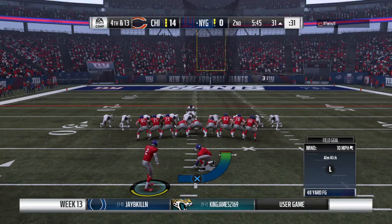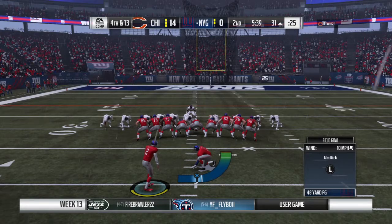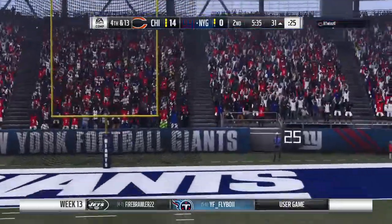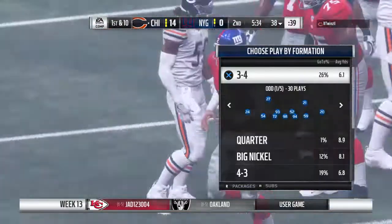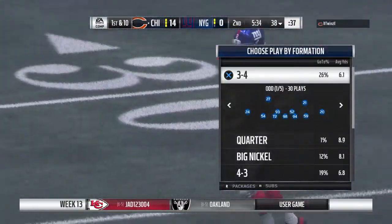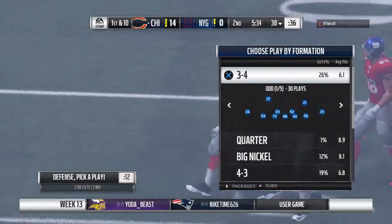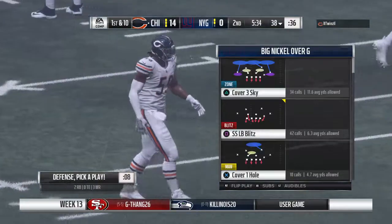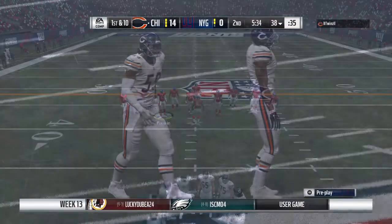On the left hash, this from 48 yards. And that hits the right upright and caroms away. It's no good. And this score will stay right where it is. So plenty of leg, but it's the accuracy there that lets him down. Yeah, he hit it really well. I think this might have been good from 55, but you'll see it just conk off that upright, and they're denied a chance at 3 points.